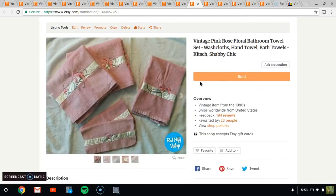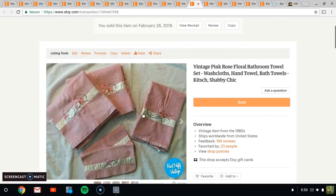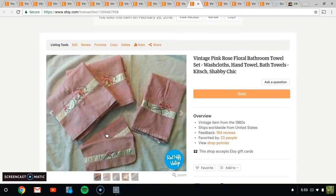This is a set of 5, all in the same pattern, same pink, and really great shape. We've got 2 bath towels, 2 washcloths, and 1 hand towel. I love selling fabric, things like this. They're easy to ship. I'm just drawn to them. I love the vintage fabrics, but they take a lot longer to deal with. So I tend to put them off longer than anything else.